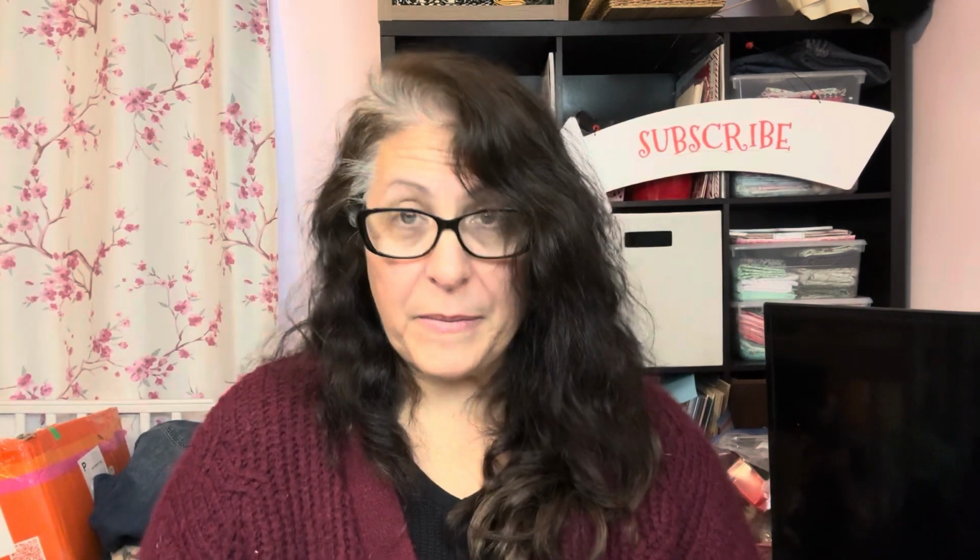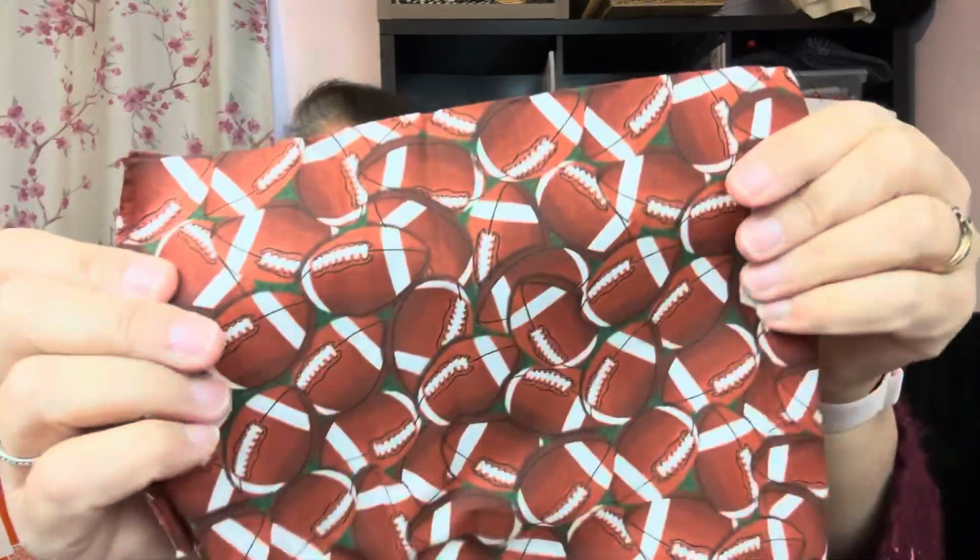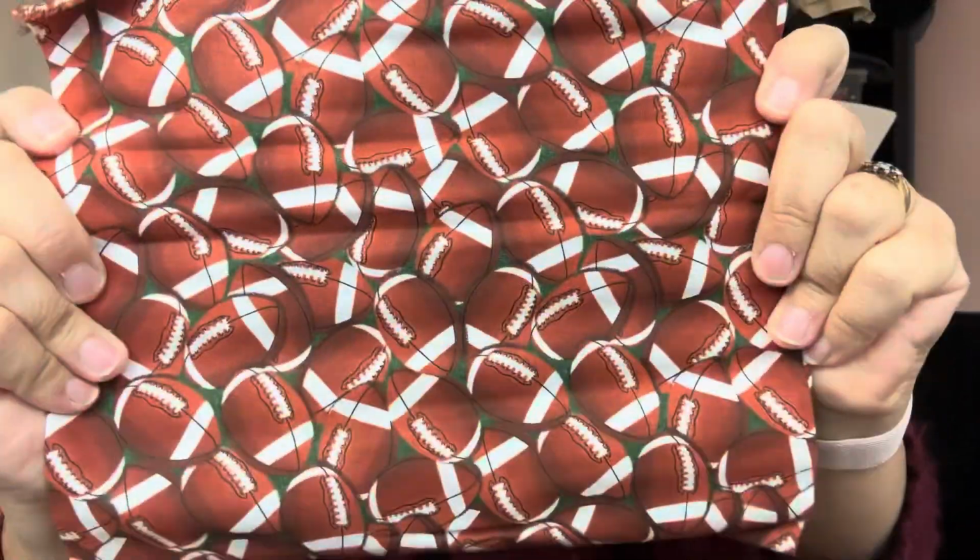Speaking of sewing, I picked up this. I don't think I'd ever seen this one at Dollar Tree. Maybe. Have you all seen this one at Dollar Tree before? But it's fall, so we're in the middle of football season for people. And I thought I would make a bowl cozy or 2 out of the football fabric. That might go over well with people.